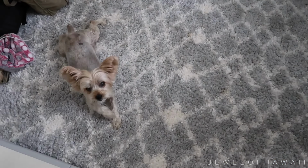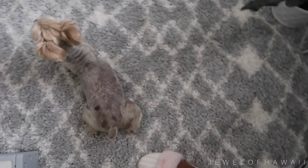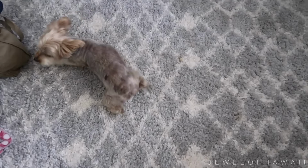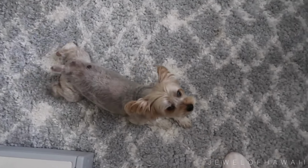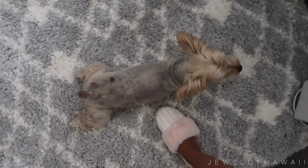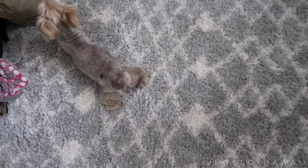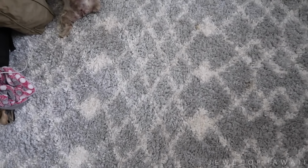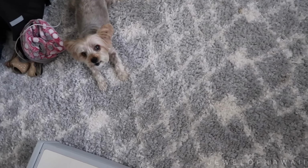Cutie. Cutie Woody, love you. Are you quack quacking? Yes, you quack quack. Good job. Just like my sister Star when she was alive. I'm so sad she passed away. I think this week she passed away. So sad. She used to quack quack. Now Abby quack quacks. Yeah, we're gonna go, okay?